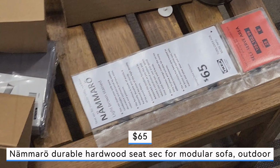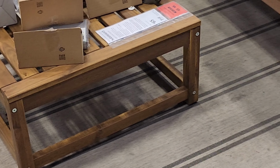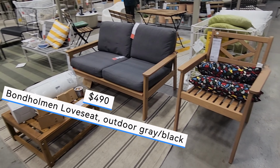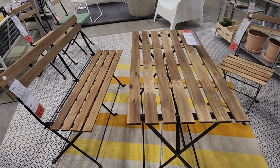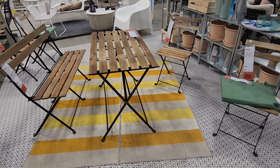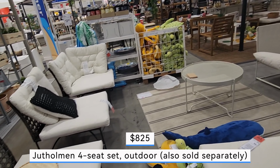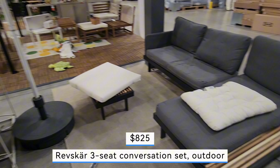IKEA believes in the joy of outdoor living. Whether you have a spacious patio or a cozy balcony, they have a range of outdoor furniture to suit your style. I will show you many styles today, from lightweight aluminum pieces, perfect for the balcony, to solid wood and rattan furniture for larger spaces. There's something today for everybody's needs and tastes.